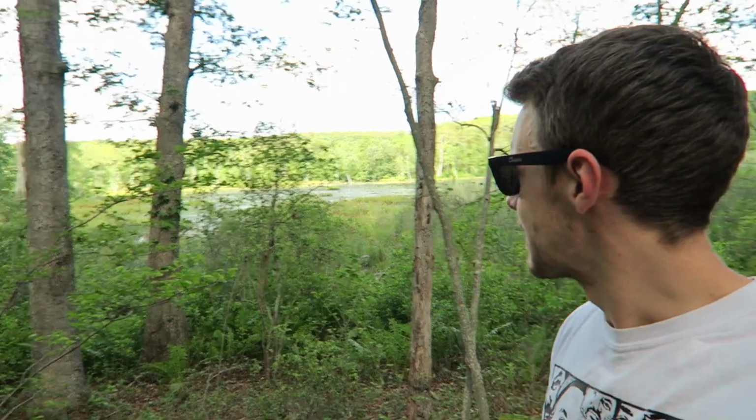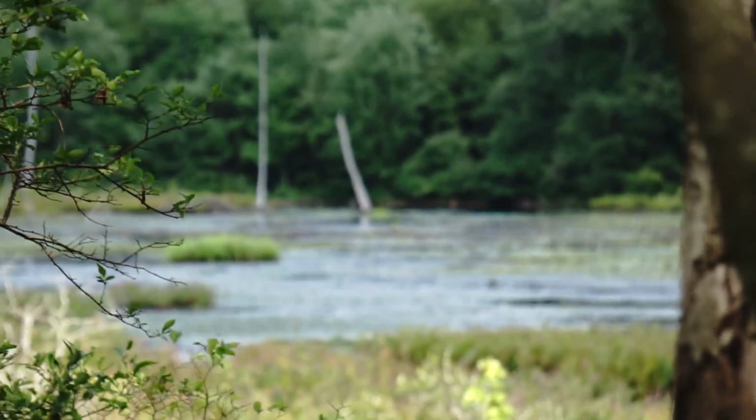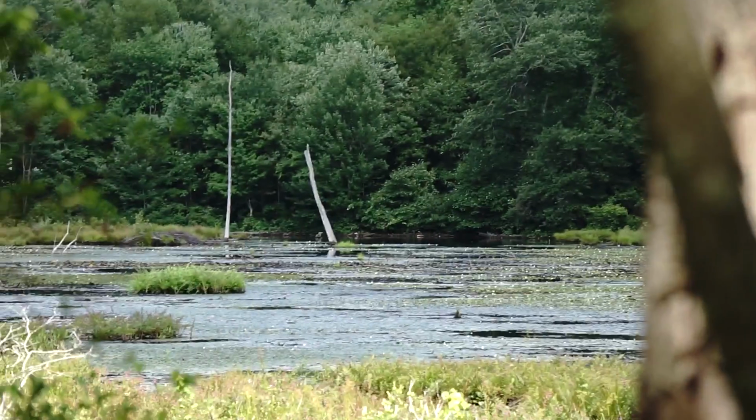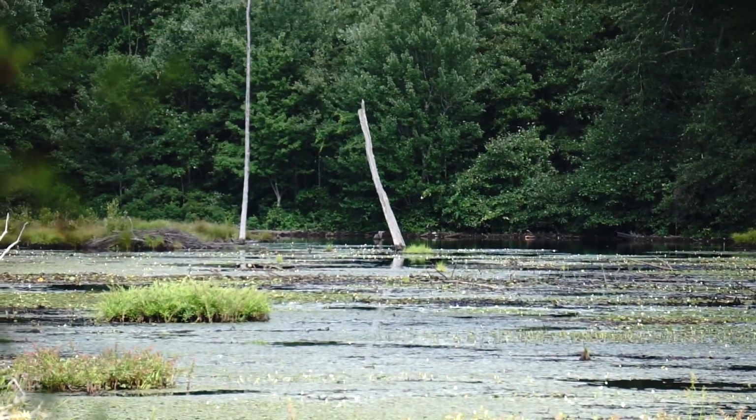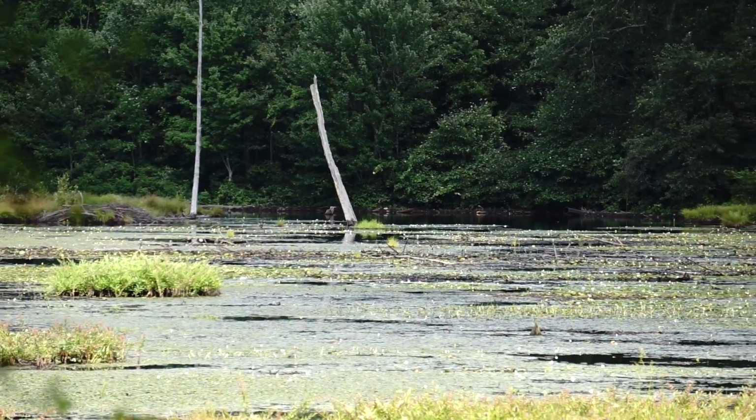The third property in Hampton is the Warren Stone Preserve, donated by his estate in 2010. The major feature is the watershed behind me. Despite the lack of trails on the property, there are still good opportunities at the marsh to view wood duck, kingfishers, and even the occasional osprey.